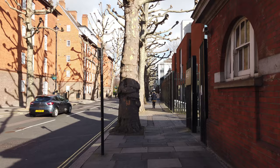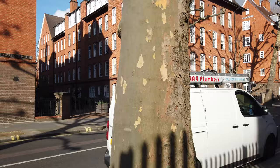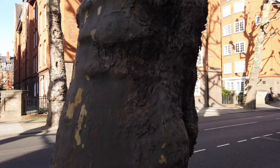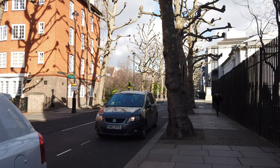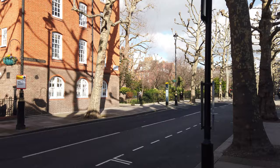And here we are. University of the Arts, London, Chelsea. Landseer House, Lawrence House. Beautiful buildings. Lovely little square there as well. I love all the squares.